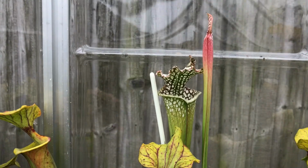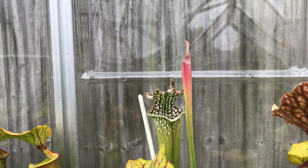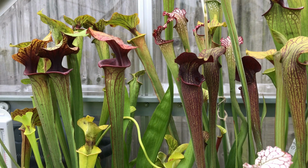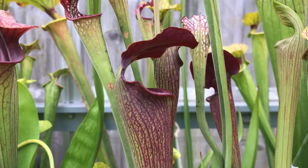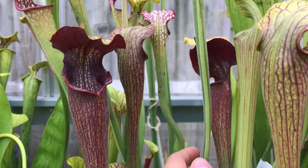My Cronus Titan at the back did really well this year. I did have to stake it up, and it's got a new trap coming, so I don't know how big that's going to be, but that'll hopefully be opening any day soon. A couple more pitchers a bit darker that look really nice. Here is my alata Black Tube, which is really nice. It's starting to get some really nice deeper colours as the season goes on. Obviously it's produced quite a few this year.